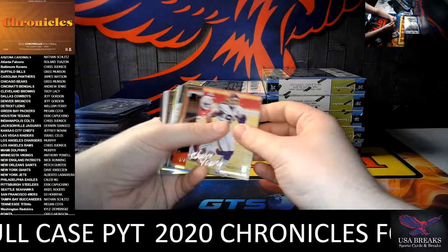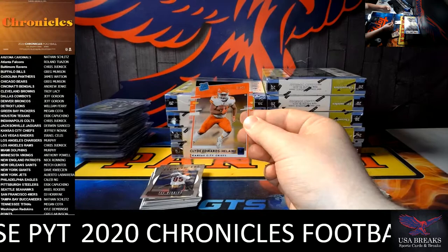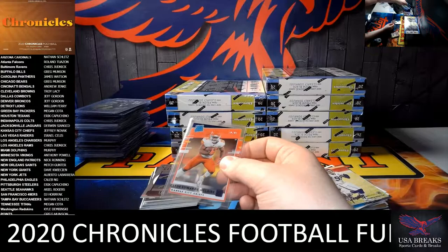Chase Young, Clyde Edwards-Helaire to 99. Nice hit there for the Chiefs. Jeffrey Novak coming in and taking them late. Haven't seen much Herbie yet.